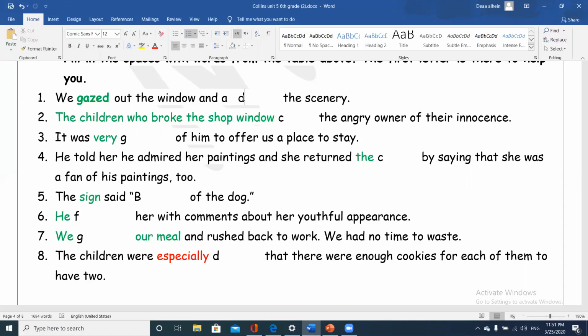if you go back to the words, you're going to find a verb that starts with D. It starts with A. Admired. A is already written here, so I just need to write D-M-I-R-E-D, admired. We gazed out the window and admired. So I used and to add another verb.